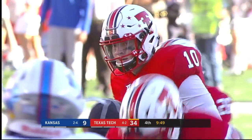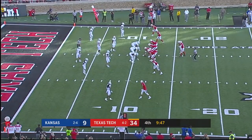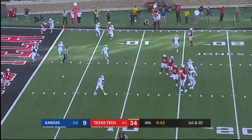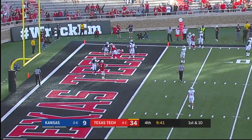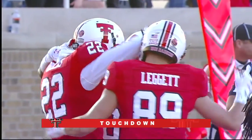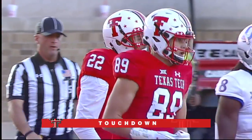Stevie. I mean, it's just not fair. I said it earlier on Wesley's touchdown catch, but these guys using their size and their hands is unbelievable. Throw to the end zone. Touchdown, Texas Tech, the showman, Bowman, the Seth Collins.